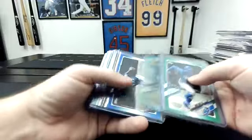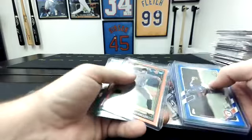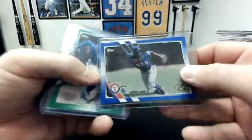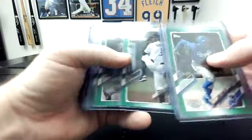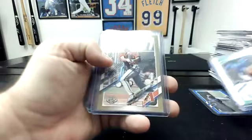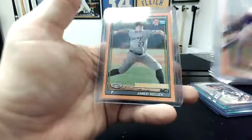Base parallels. Alright. So, several blues actually that I didn't top load, but I did top load the Acuna. That's to 150. Greens to 99. Eric Pena, Brian Mata, Hunter Green, Bo Naylor, Dylan McClain, Scott Rowland, Logan Gilbert. Golds to 50. AJ Vukovich. Tanner Burns, orange to 25, Miguel Amaya and Jared Kelly.